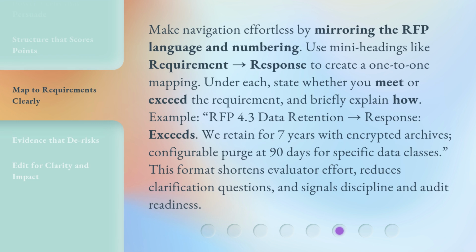Make navigation effortless by mirroring the RFP language and numbering. Use mini headings like requirement right pointing arrow response to create a one-to-one mapping. Under each, state whether you meet or exceed the requirement and briefly explain how.